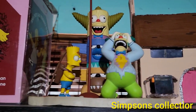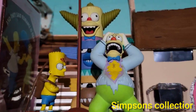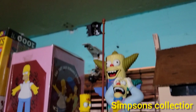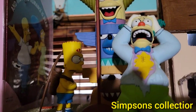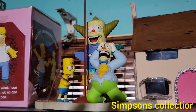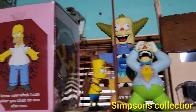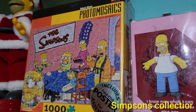Next to that, we got, I don't know what this is called, like a statue of some sort. It's just from when Bart took over, I think, Krusty Camp. Camp Krusty, yeah, that's what it is. There's a couple of things. Got a puzzle.